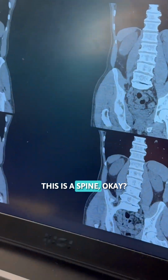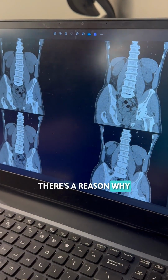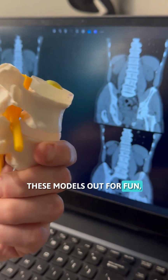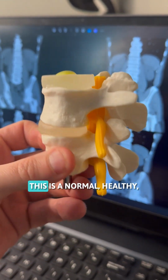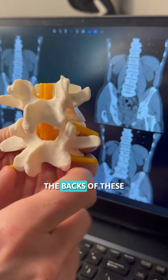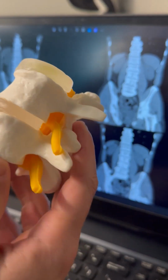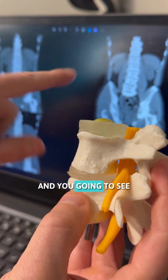This is a spine, okay? There's a reason why we bust out these models that look like this. This is a healthy normal vertebrae. We don't just pull these models out for fun. Someone took the time to create this model to show you what a spine looks like. This is a normal healthy spine. Nice open healthy disc spaces. The backs of these are extremely flat, and you notice there are no jagged edges coming off of these vertebrae here. They're nice and flat on the front and on the back, and you're going to see that on an x-ray.